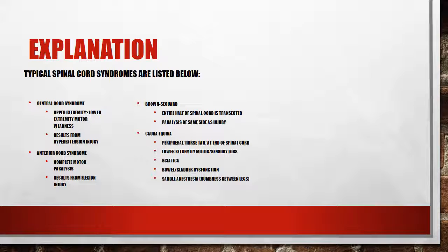Then you have Brown-Séquard syndrome, which is essentially a transection of half of the spinal cord. Usually it's a penetrating trauma that causes it, and the paralysis takes place on the same side as the injury. So if you have an injury on the left side of the spinal cord, you will have left arm and left leg weakness or paralysis.